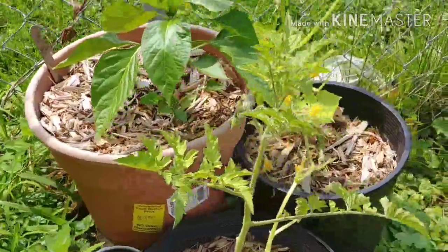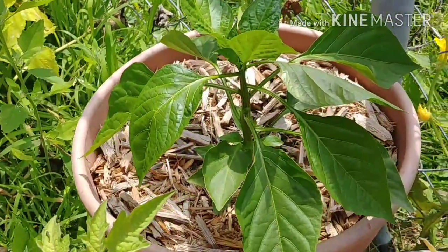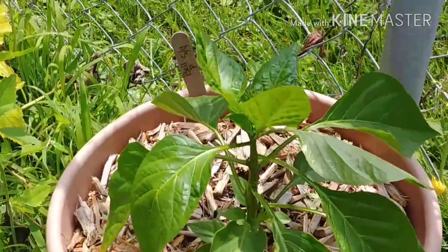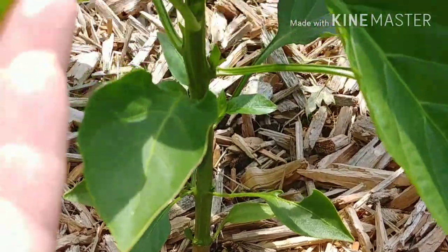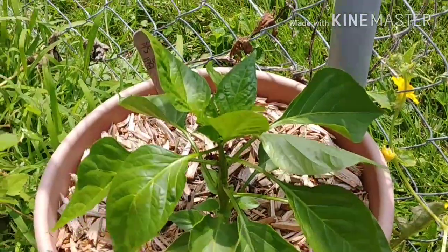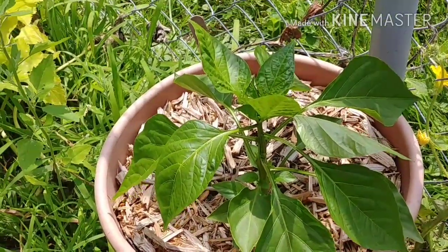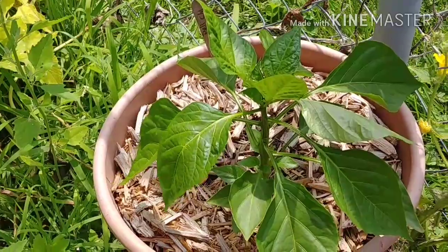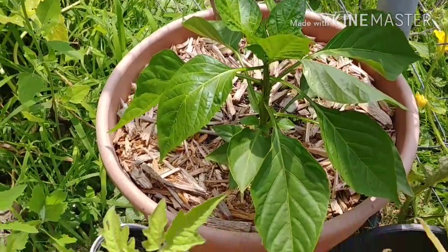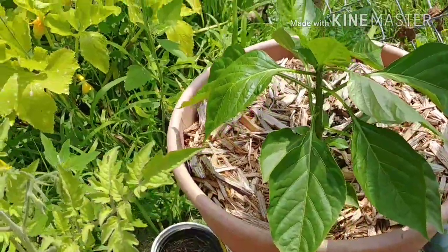The pepper that I planted in the pot is very, very beautiful. The growing stem is so healthy and thick. The leaves are so green. My peppers over there in the ground are not looking that good. Not as good as that one anyway.